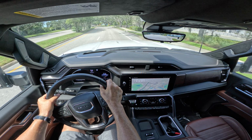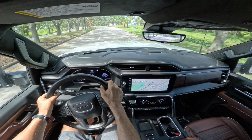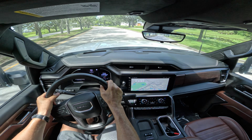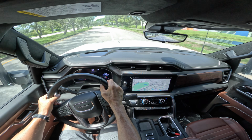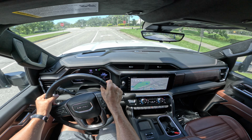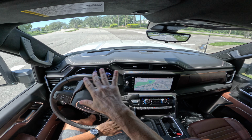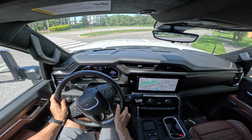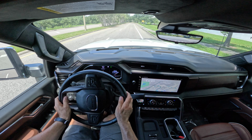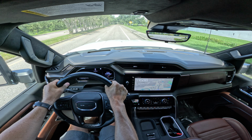But let me know in the comment section if not having a panoramic sunroof is a big issue for you. It is surprising, especially on a truck of this caliber. But as you can see on the brakes, you don't get nosedive. I'm not swaying all over the place. Let's go on throttle from a dead stop. You ready? On throttle, here we go.